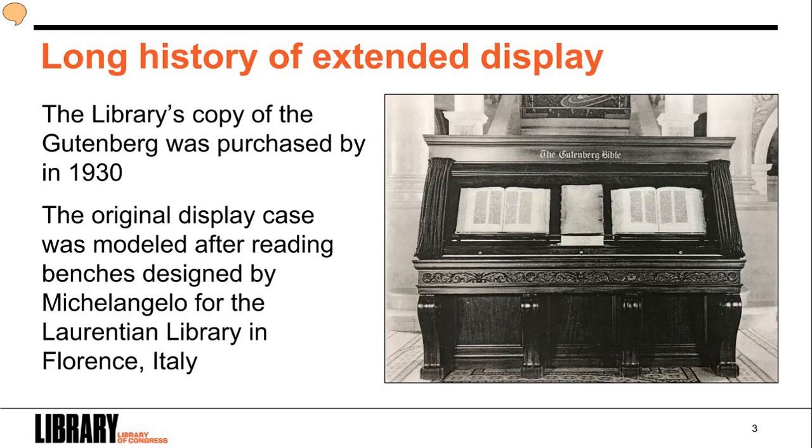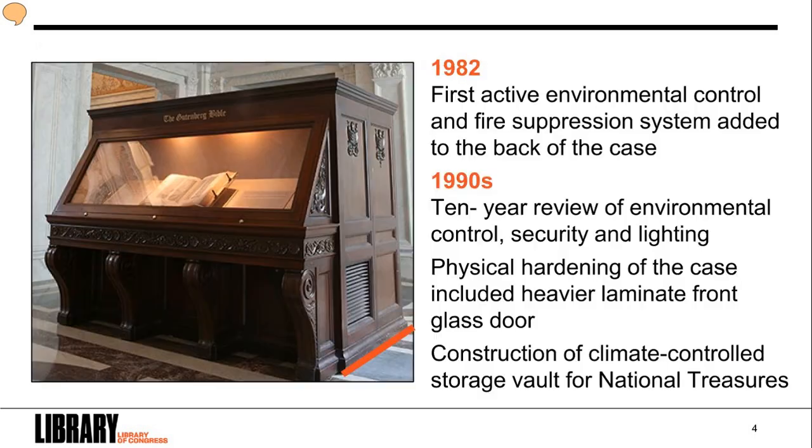The U.S. government approved the purchase of the Gutenberg Bible for the library in 1930. All 3 volumes were continually displayed throughout the decade in this specially designed case, seen here in a photo from the mid-1930s. For nearly a century, the Bible has had a featured role in the library's engagement with its visitors.